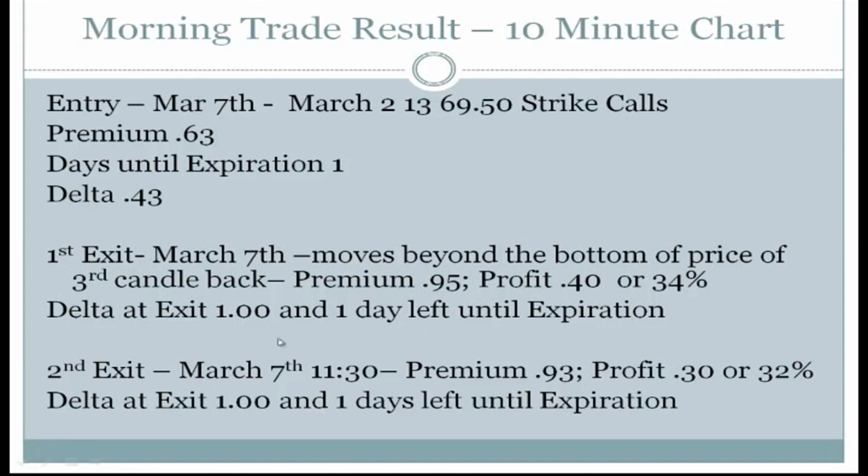The second exit, that would actually have been the 11:30 exit, rather than using the third candle back, the premium we gave up 2 cents, and it was 93 cents, or a profit of 30 cents, or 32%. The delta was 100, and of course there was still just the 1 day left till expiration. So here, by following the trailing stop, in a sense, by closing the trade on the third candle back at the low, we gain some extra premium by following the rules.